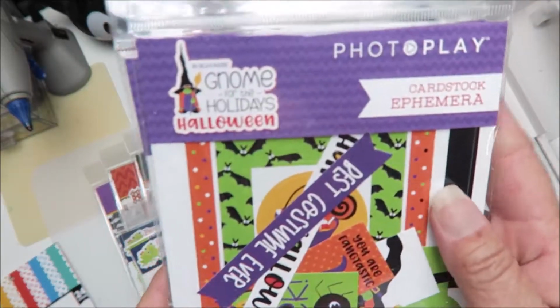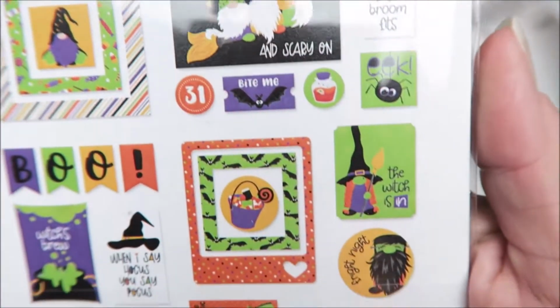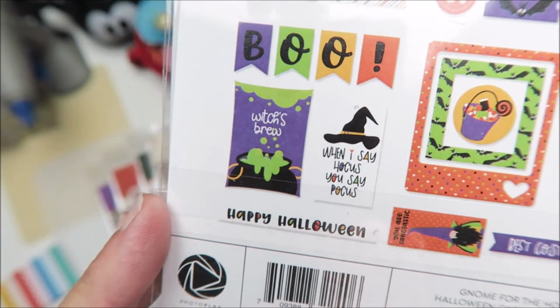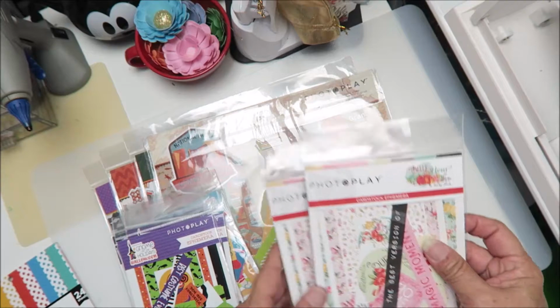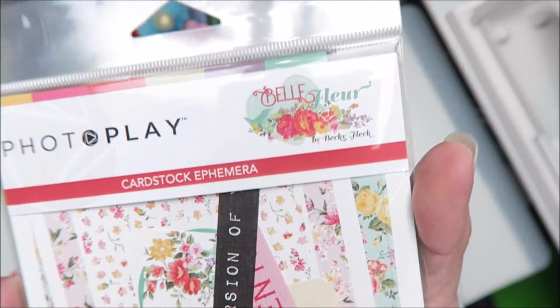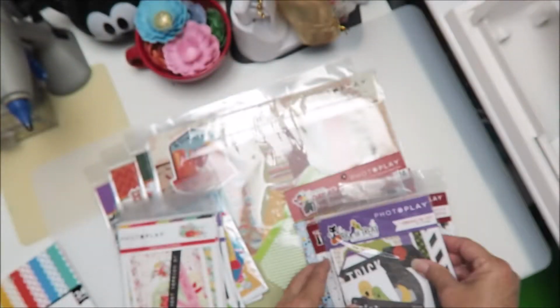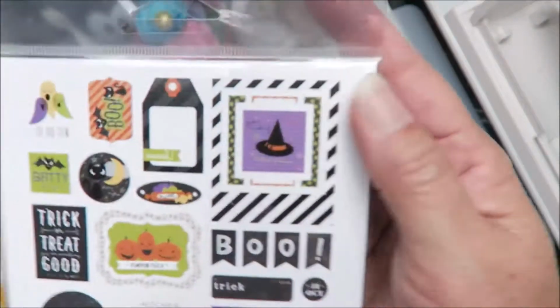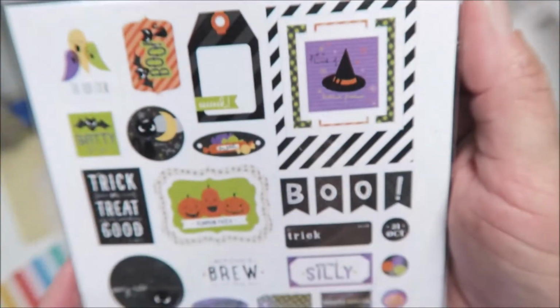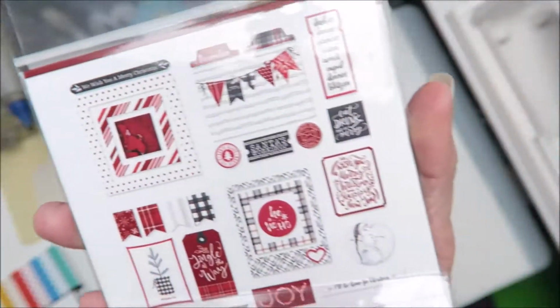And then I got a gnome for the holidays, Halloween. How cute are these gnomes? And then I got the Belle Fleur. I don't know how you say that. But here's what's included in that one. And then I got Trick or Treat, and that's what's in that one. And then I got the Photoplay because it matched the make and take we did.